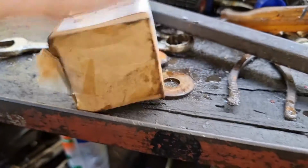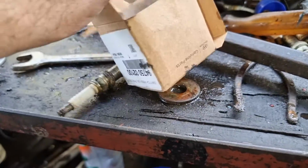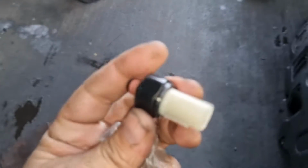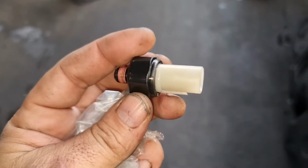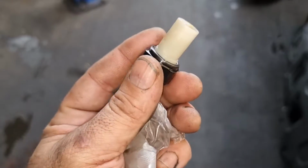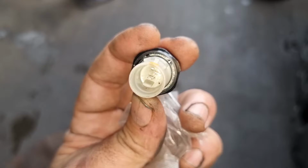Okay, so this is the original part. Remember, you need a 24mm socket or a spanner, whatever you want. It's one single pin, as you can clearly see. Right, there you go.